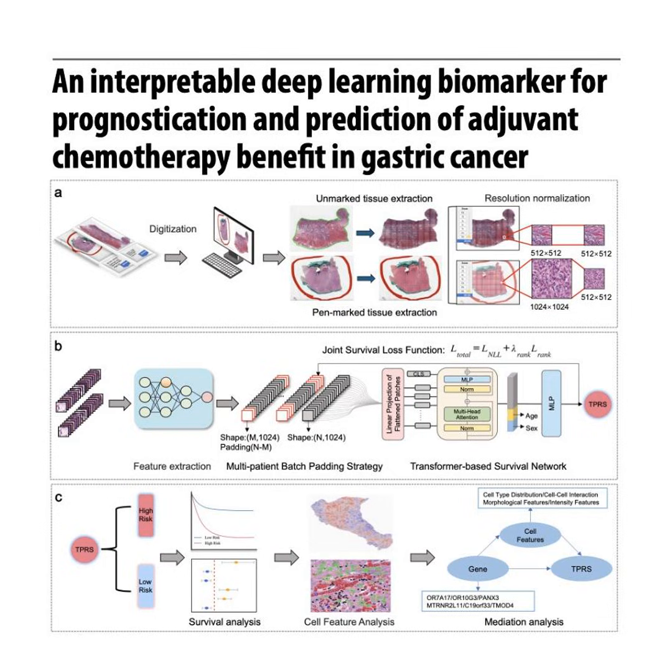So what does that cutoff mean for a patient? If your TPRS is below the 65th percentile, you are classified as low risk. Above that, you are high risk. And the survival curves between these two groups diverge dramatically. But a score that just tells you bad news isn't revolutionary. You mentioned earlier this changes what treatments patients get.